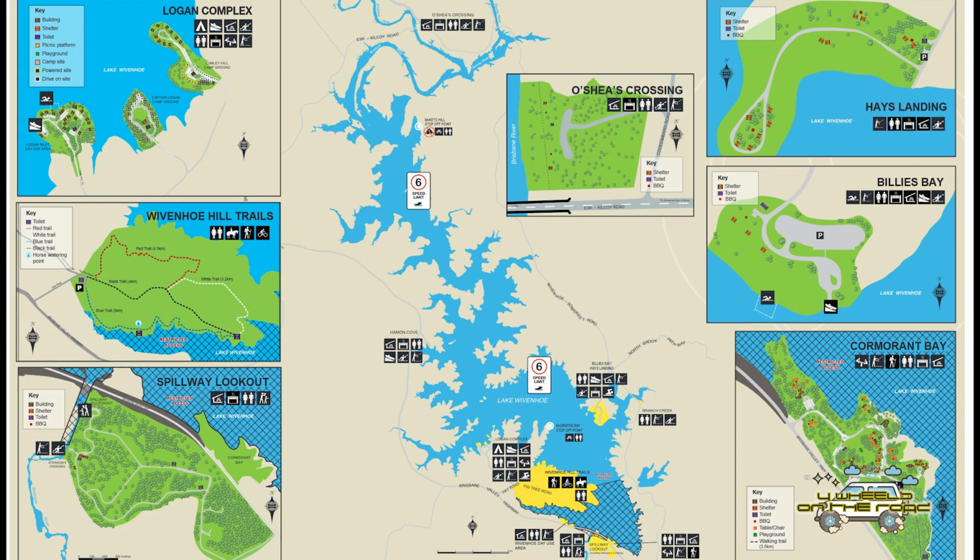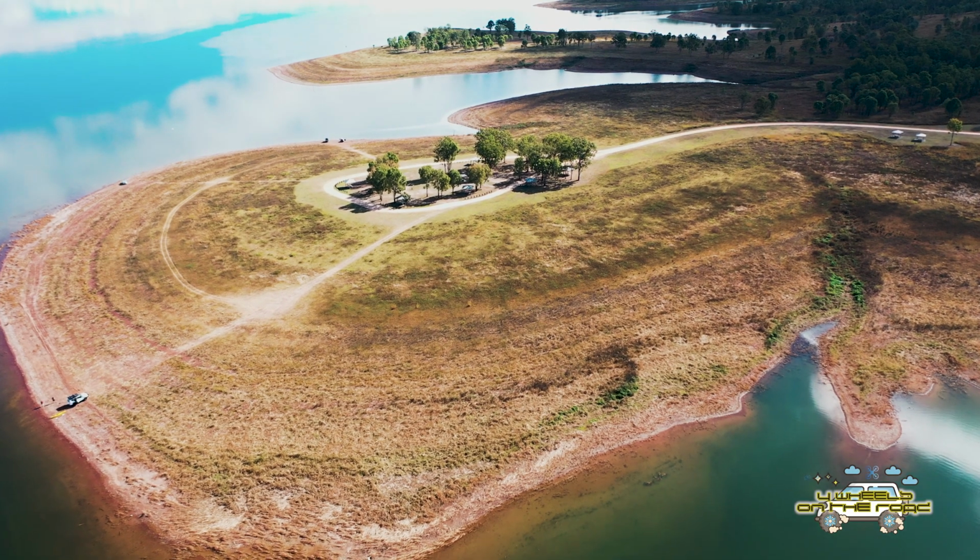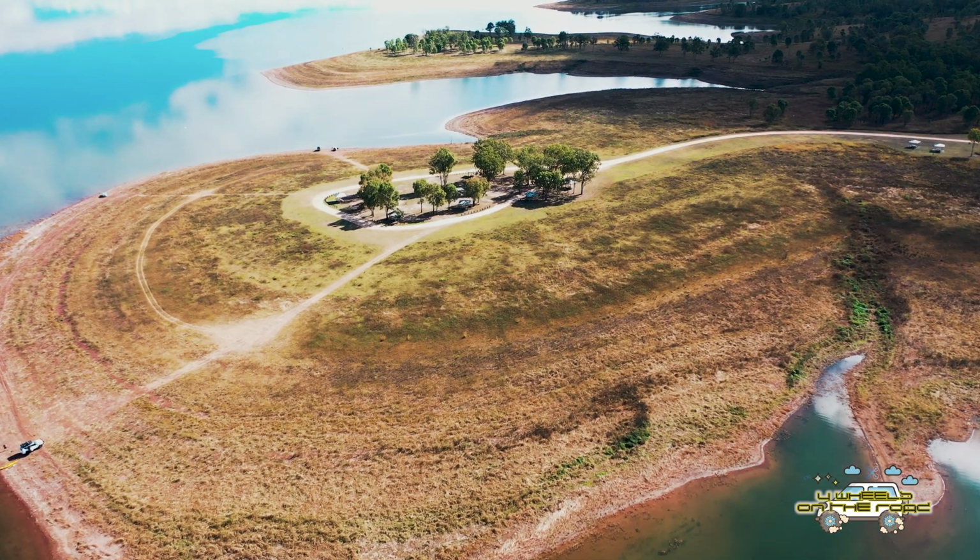Today we're just taking a look at the area in terms of day use, but if you wanted to have a look at incorporating some different activities into your journey out to the Spillway Common lookout here at Wivenhoe, there's plenty of different things you can do both along the way and while you're at Wivenhoe itself.